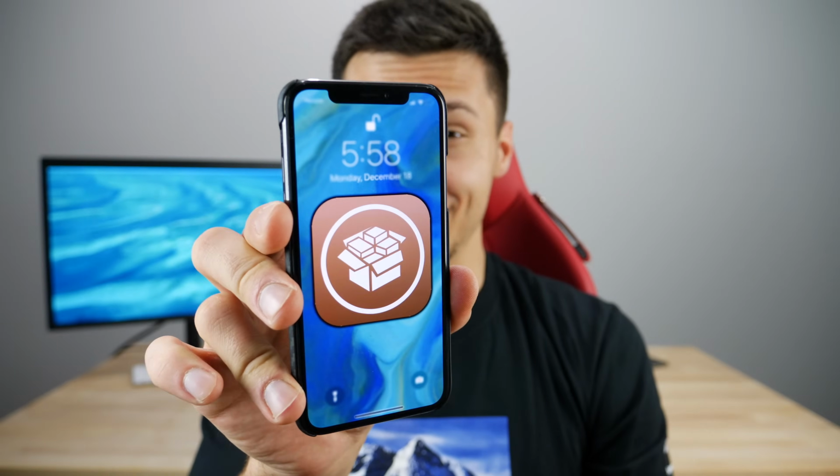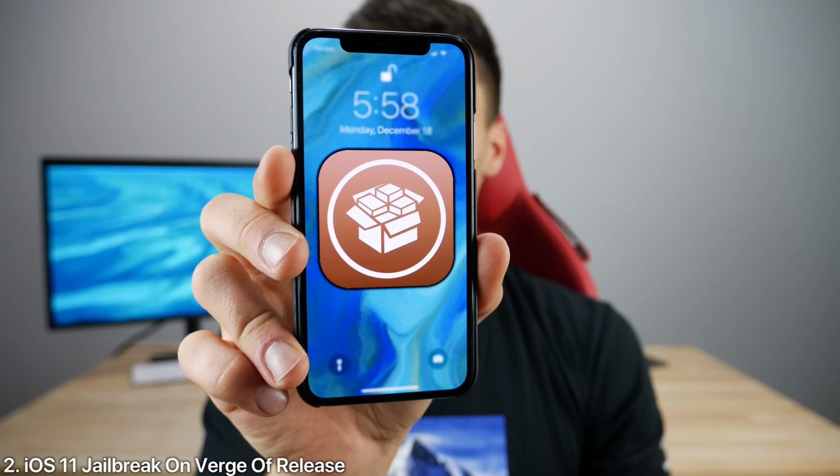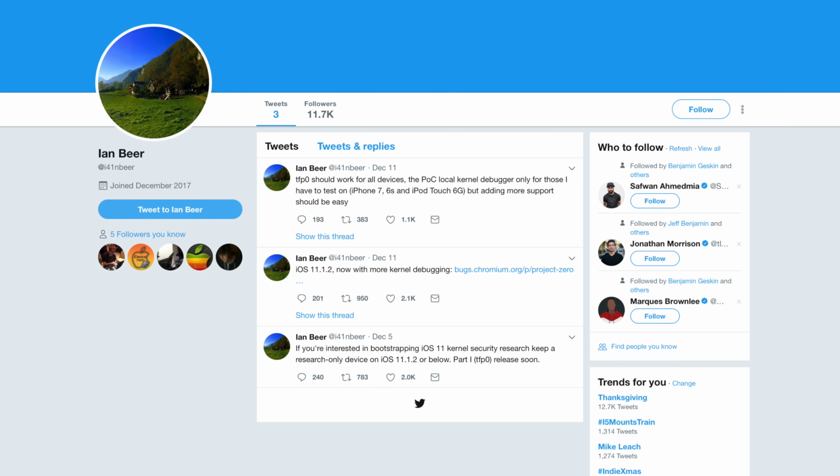And guys, it is happening. This is such an exciting time. Those days before jailbreak is right about to be released. So an iOS 11 jailbreak for the very first time in history is this close to coming out, thanks to Ian Beer's exploit and the work of many other developers that have come together to bring us a unified iOS 11.1.2 and below jailbreak. It's almost here.